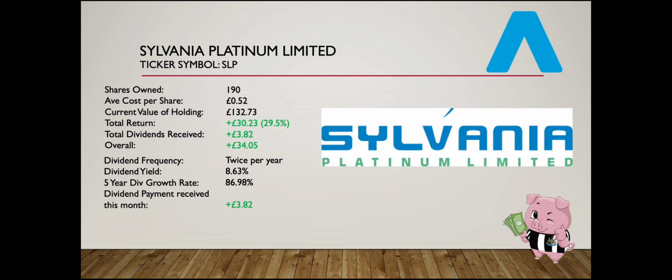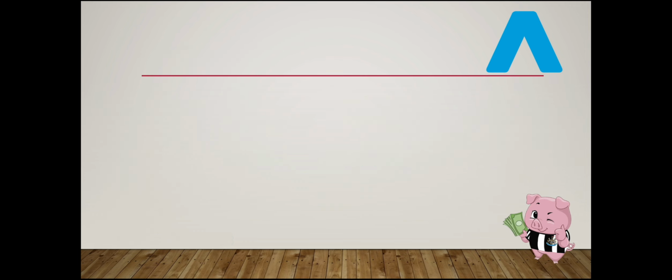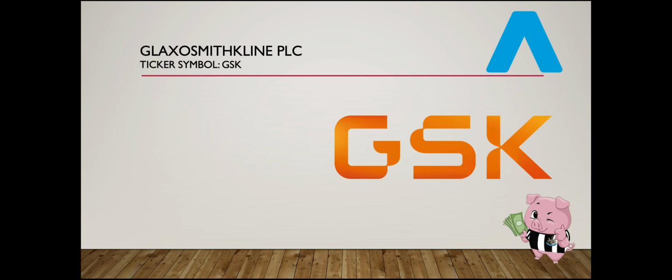This will definitely likely slow down, but it does have that very nice high yield, hence why I personally bought into the stock, as I believed at the time it was at a very nice price, and as you can see, obviously from the returns I've made, it was a good choice. This means that for April, my total dividends now received are £13.83.